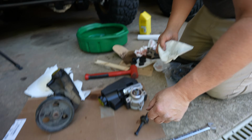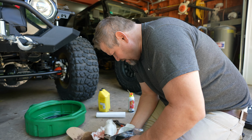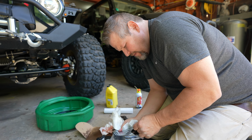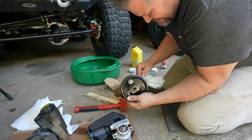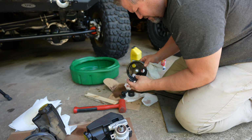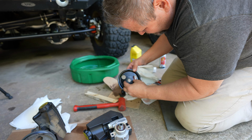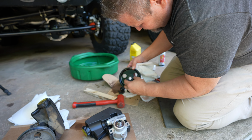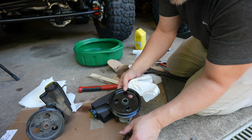Well, now that we realized we wasted a whole bunch of time trying to take the old pulley off, I went ahead and ordered a new one. Because, let me see, it could be our tool. Oh, see, it fits in that one good. So it just doesn't fit into the OEM. This is a Dorman pulley. I'm pretty happy with Dorman stuff.